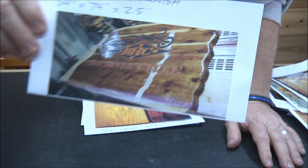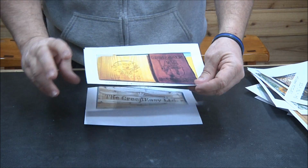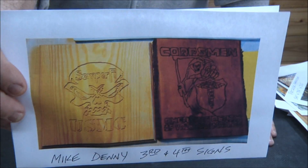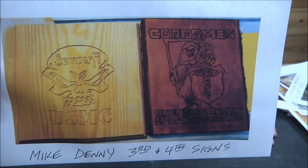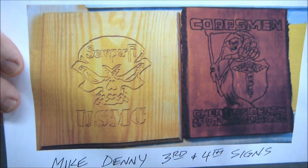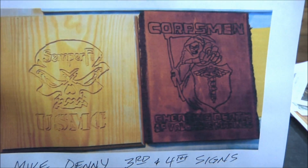Great job, my friend. Mike Denny, third and fourth signs. Two totally different colors. Look at that. So I'm not sure what those stains are, but I really like them, Mike. Great job. Beautiful work.